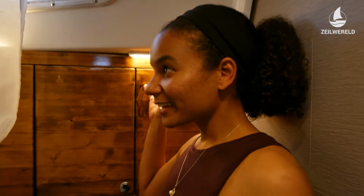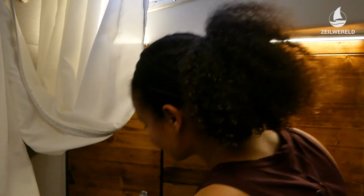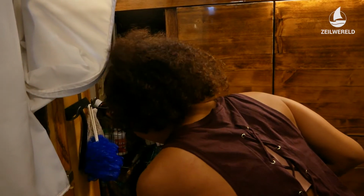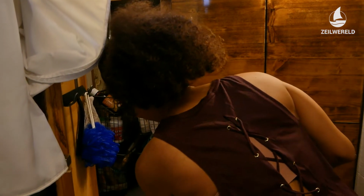Right here is our master bathroom. As you can tell, it's not that big of a space, but it has everything we need, from a toilet to storage space, and all this is storage. And then here is more storage.